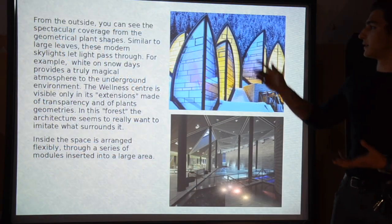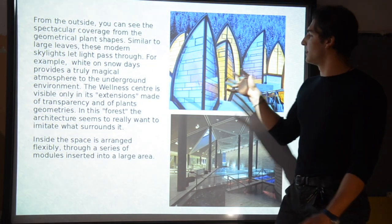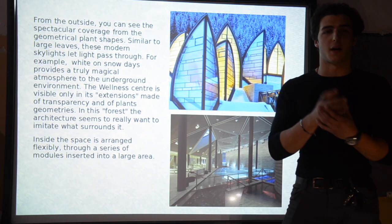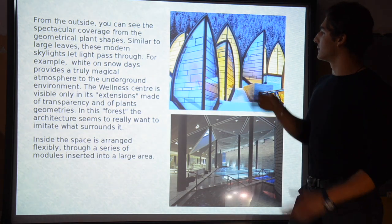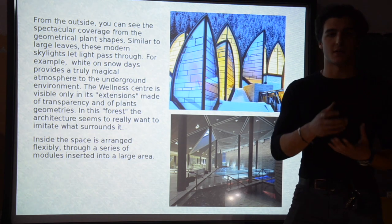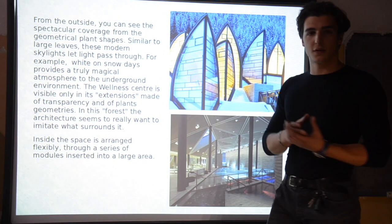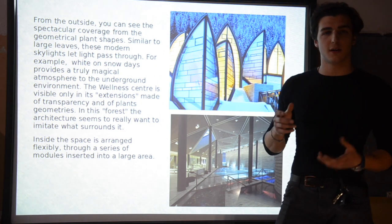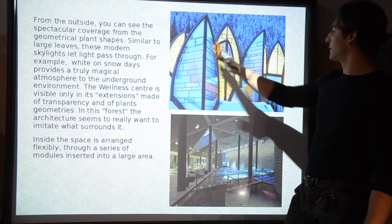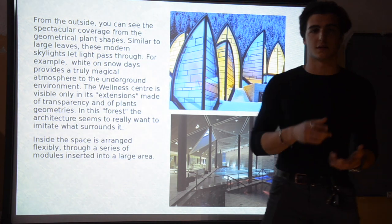From the outside, you can see the spectacular overhang from the geometrical front shapes. As you can see, this building recalls the fantastical geometrical shapes of big leaves. And this is one of the most important connections that this building has with nature. And another important thing is that in the winter, when everything around is white and the lights of this building are off, you can see that even the building has the same color as the surrounding area.